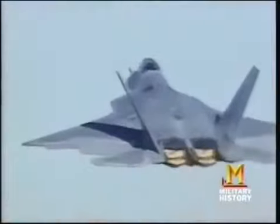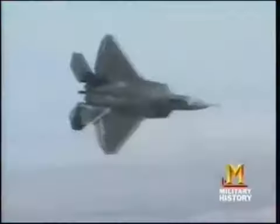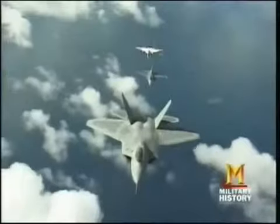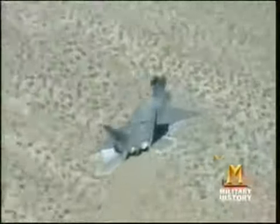Sleek, lethal, powerful. The F/A-22 Raptor opens a new era in stealth technology. The revolutionary concept that's changed the face of aerial warfare since the 1990s. Compared to anything else that's out there, this airplane is head and shoulders above those jets. We can get to places very quickly before people would expect us, and with stealth there, they don't know that we're going to be there.